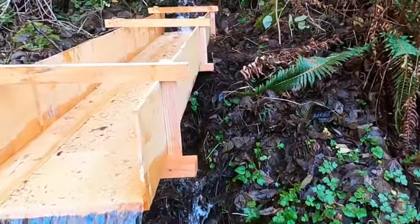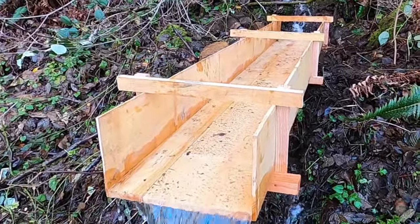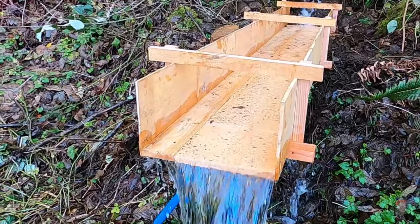This one has to be this high to get the intake end down into the water. The next one lies right here on the ground under.